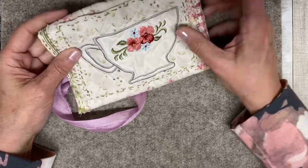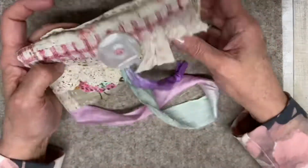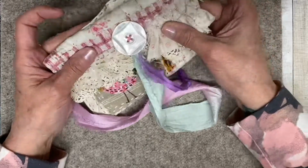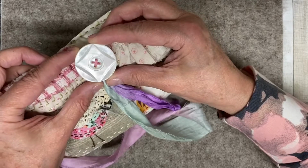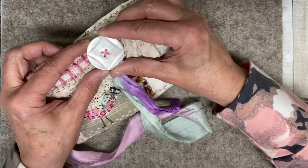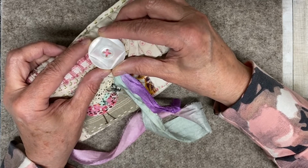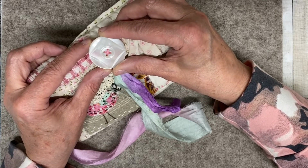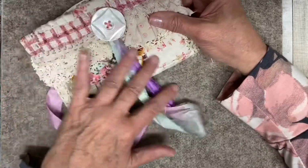So this is the back. I just hand sewed a little pocket on there. I really love the colors, they're perfect for what she wanted. And then I put a huge pearl button. And I'm hoping you can see some of this beautifulness. I can see in here a turquoise and a pink and a lavender even. It's beautiful. It's a beautiful pearl button. So it's on here for the closure.